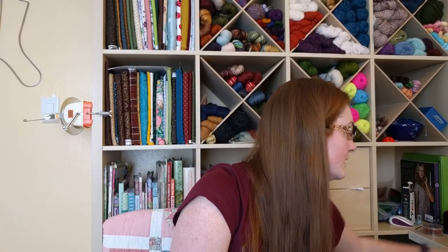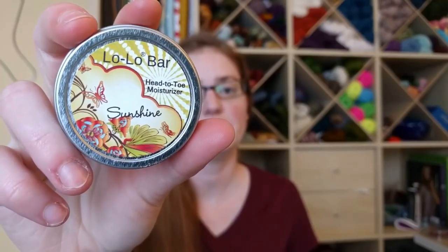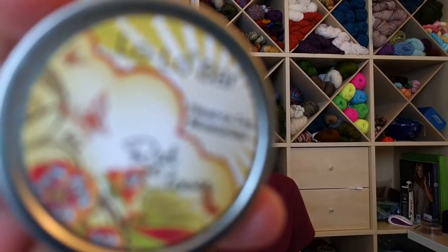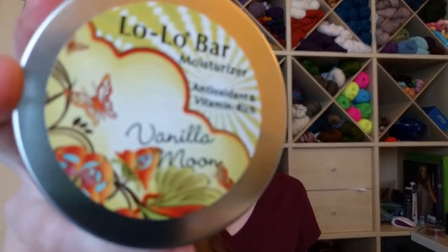First of all, every year I get some Lolo lotion bars because I tried them a couple of years ago and they're amazing. So I got two mini ones. This one is in the sunshine scent. I almost said flavor. And this one is in red clover. And then I got a full-sized one in Vanilla Moon.